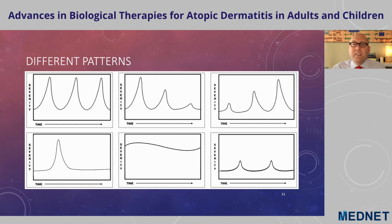One of the most interesting things for me has been looking at different individual patterns of disease. And some patients have these spiky flare-ups where every few weeks they have a terrible flare and then they're better. Others have more of a seasonal flare. Others seem to just be bad all the time. There are two that I want to point out. The first one is in the upper right-hand corner of the slide, where we see what I call the escalating pattern. It's ramping up. That's a very worrisome pattern. I don't want to see that.